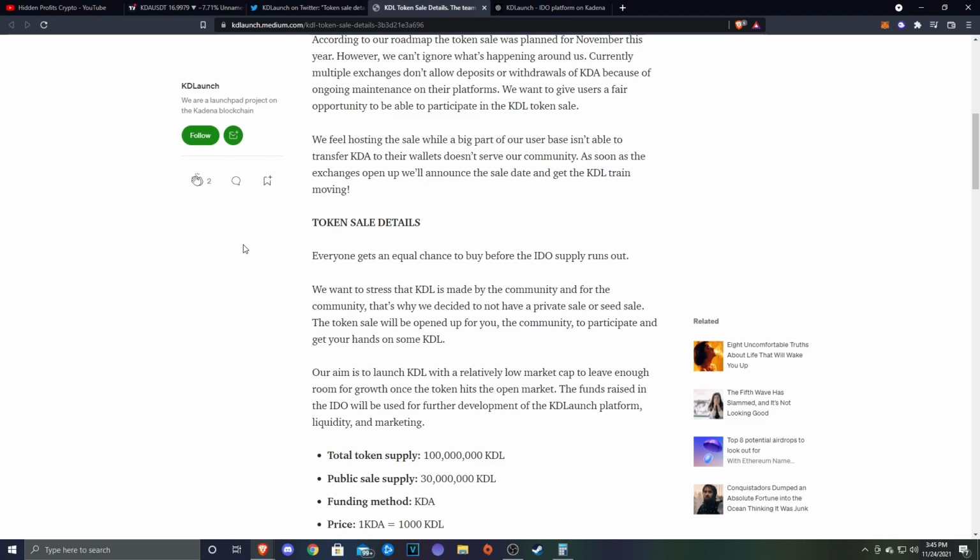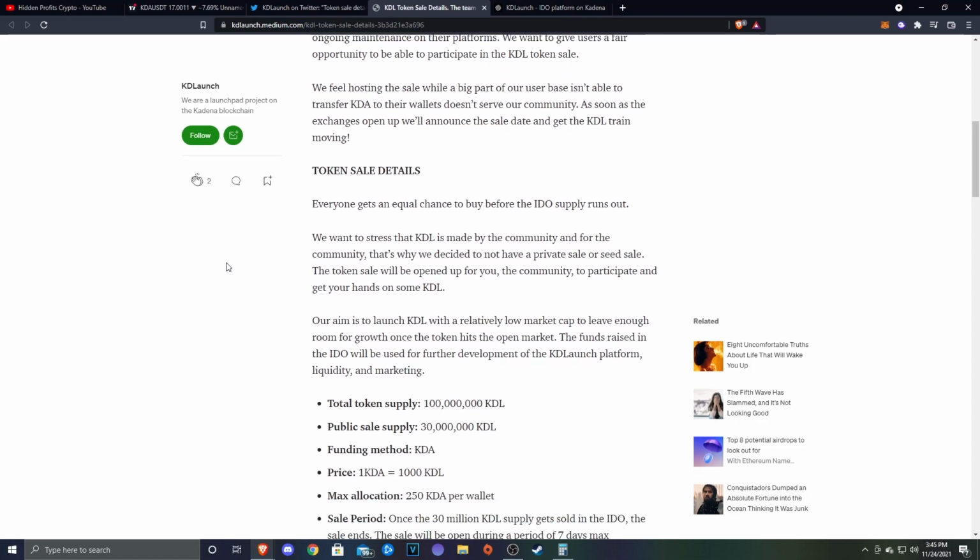The token sale will be opened up for you, the community, to participate and get your hands on some KDL. Our aim is to launch KDL with a relatively low market cap to leave enough room for growth once the token hits the open market. The funds raised in the IDO will be used for further development of the KDLaunch platform, liquidity and marketing. I think this here is a good call. I don't think you want the price of your token to be too high. If it's too high when it opens, most of the time it just pumps and then dumps right away, and you definitely don't want that.